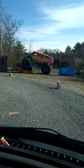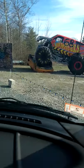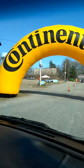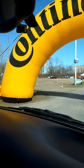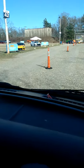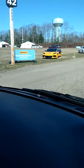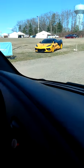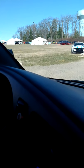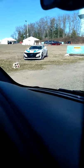Demo derby! '68. Now we're going through the... It's a Cadillac. Going through the Continental half moon. Ah, get to see some nice cars besides some Monster GM trucks. We got some nice cars over here. Come on up. What do we got? Corvette. Hell yeah. Yes, 2020 Corvette C8. And another. 2018 Chevy Camaro.